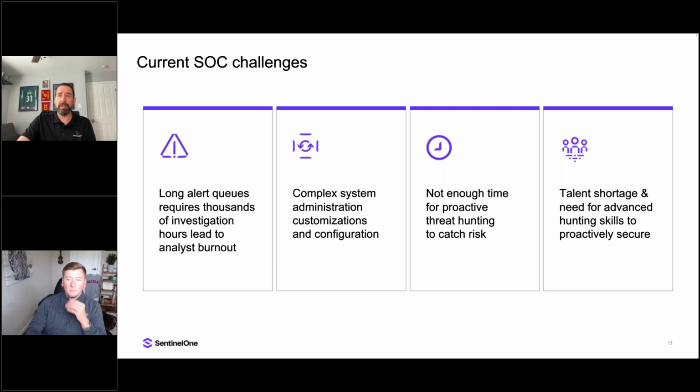And then obviously talent shortage and need for advanced hunting skills to stay actively secure. So that goes without saying, right? There are a lot of us, probably a lot more of us now than there were 10, even 20 years ago. But having someone who's an expert in the SentinelOne platform sometimes can be challenging.